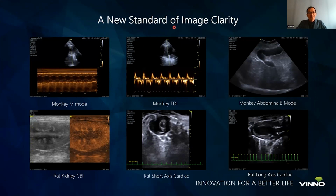I will share some standard images for laboratory research. This is for the monkey heart. It's the M model for the monkey heart. And this is the TDI model. And this is the abdominal B model for the gallbladder and liver. And this is the right kidney CBI, compressed bubble image. And this is a right short-axis cardiac view. This is a right non-axis cardiac view.